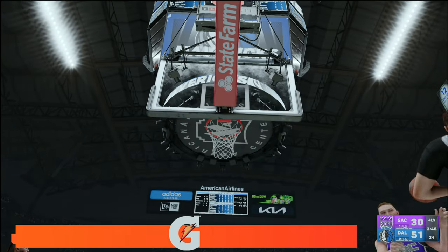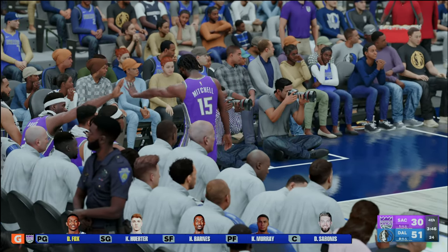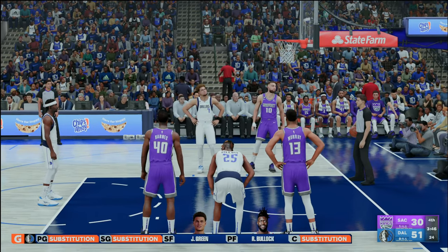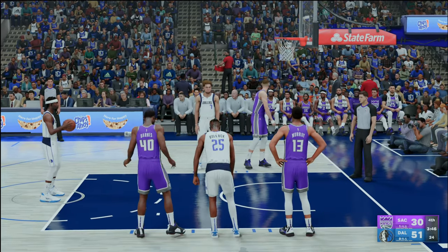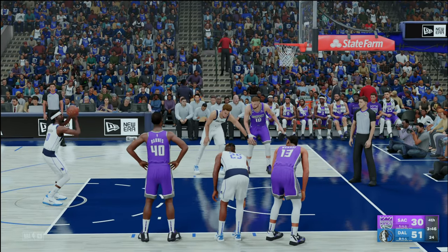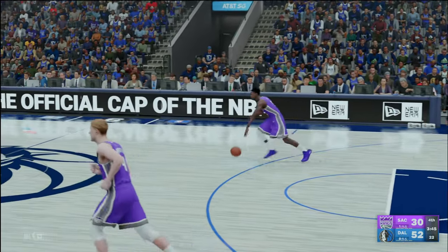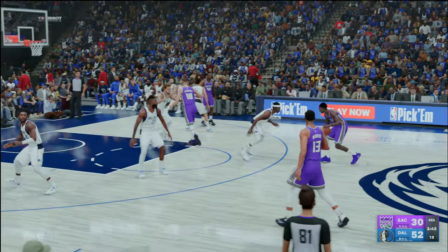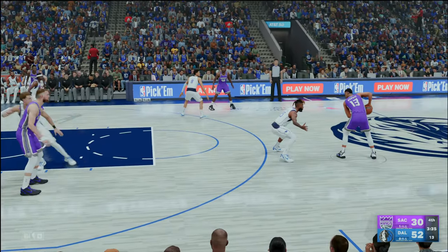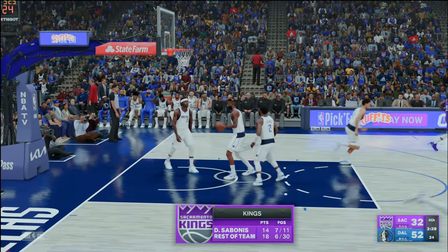First free throw is good. Both teams deciding to change it up. Holiday hits them both. The Kings have gone 1 for 4 since the fourth quarter began. Fox, the pass to Barnes. Now here's Sabonis. Powell covers from about 19. And Sabonis with the bucket on the assist by Murray.